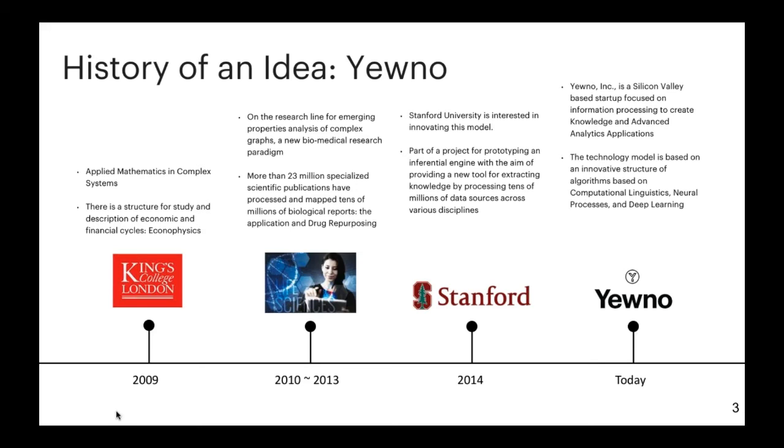So at that point, he relocated to the West Coast and built what was called at the time Harry. Harry stood for the hyperassociation of related inferences, and it was an inference engine, which means that it was recreating a neural network model in the same way that your brain works. And it was about finding connections between concepts rather than keywords. And when that first pilot with Stanford was successful, Yewno was founded, and one of our first products I'm going to show you today, Yewno Discover, which is targeted at the academic environment.